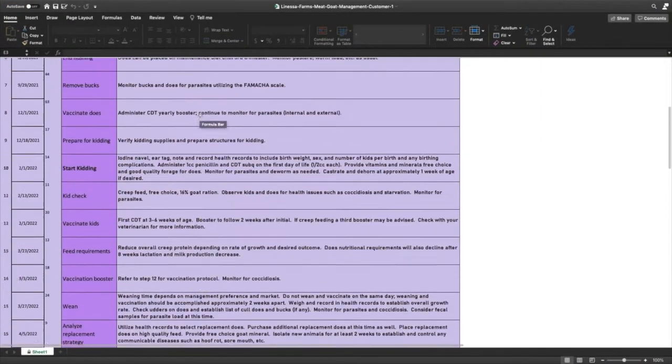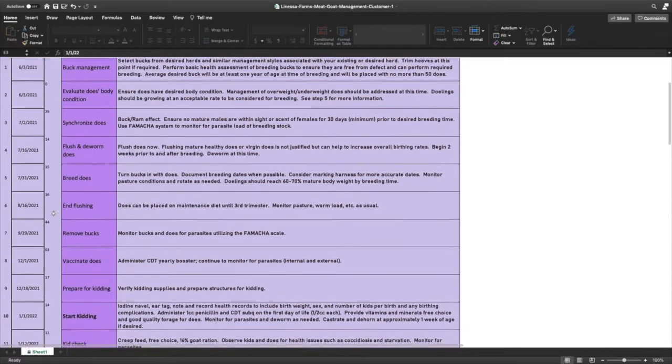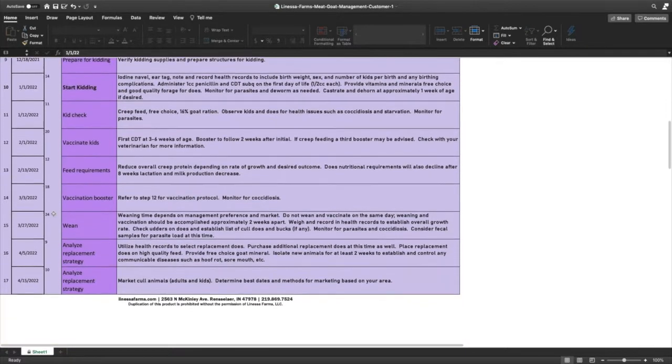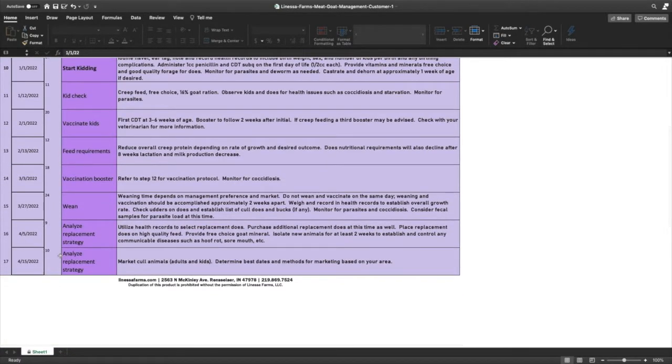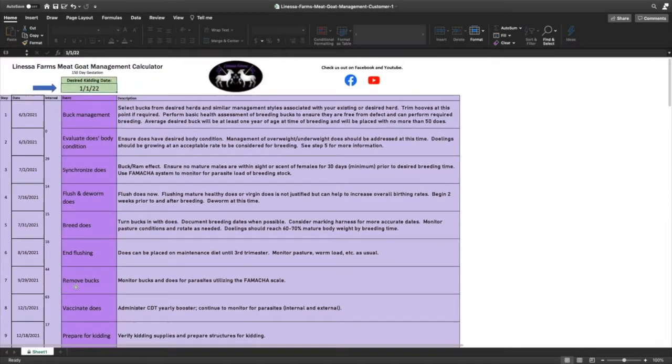At the top of this form, in this green box, you just click right on that green box and you're going to put in the date that you want your kids or lambs to be born. So in this case, I'm picking January 1st of 2022, and as you can see over here on the left-hand side, it populates all the dates for all the specific steps that we're going to follow, and it's going to tell us all the way through kidding, and then it's going to go all the way down through the end with weaning, and give us directions there in that description box on the right.